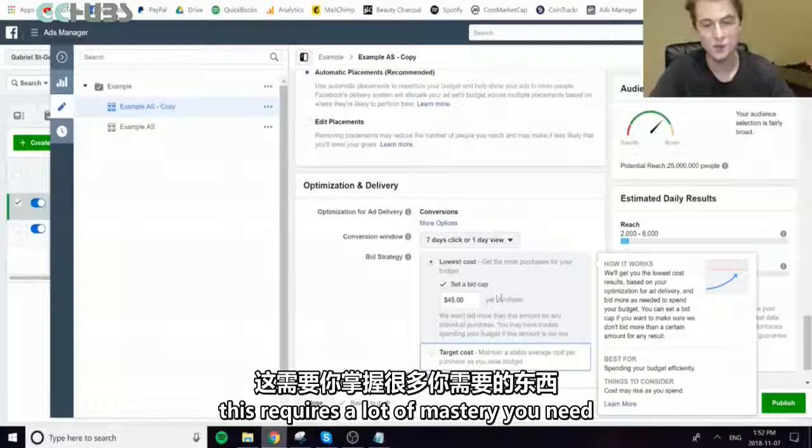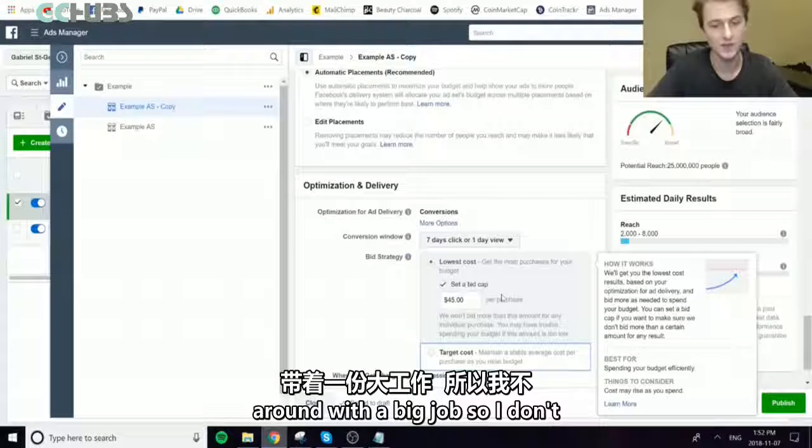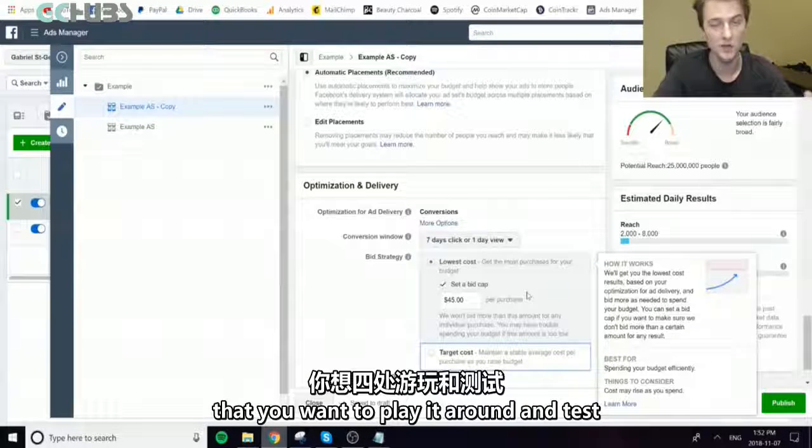So this requires a lot of mastery. You need to practice it for yourself and play around with the bid cap. So I don't recommend using manual bidding if you're a beginner, but if you're trying to scale your campaigns, it's definitely something that you want to play around and test with.